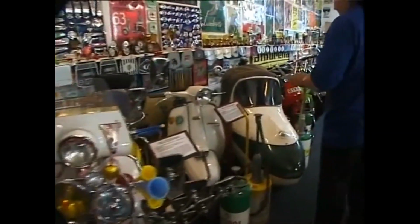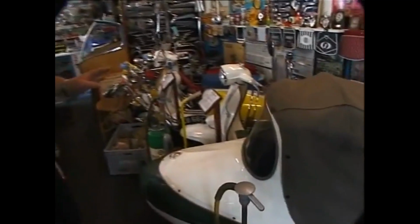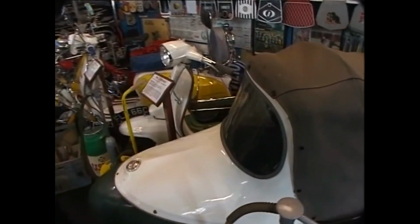Moving on to this, another classic scooter, TB200. This is in very nice condition. This has actually done less than 5,000 miles. It's completely original, and I've not seen a nicer one of these.